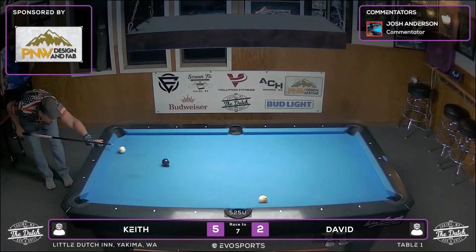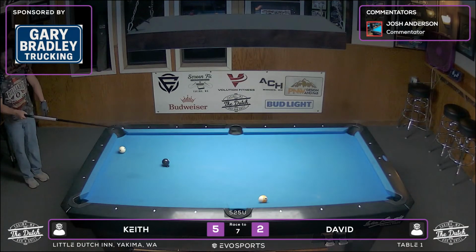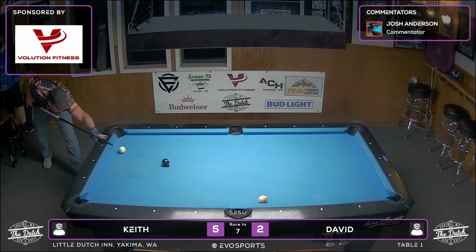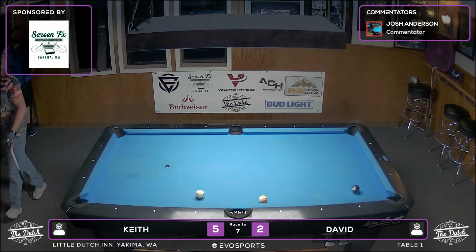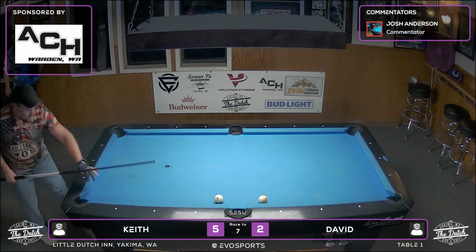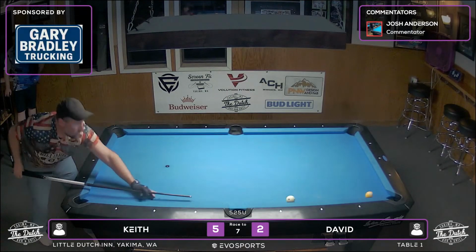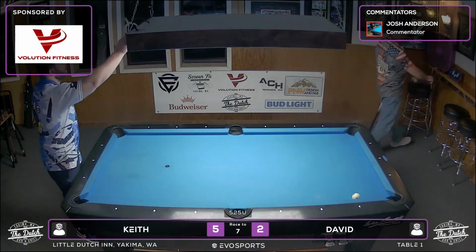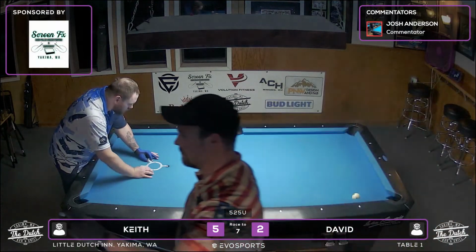All right, play this in the corner, center ball, and just stun it to the side rail over here. That's what he's doing. There you go. Good shot. Keith gets to the hill first. David's got an uphill battle. It's going to be difficult from this point out.